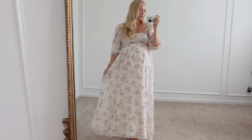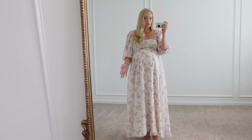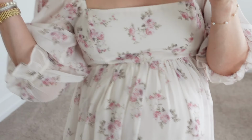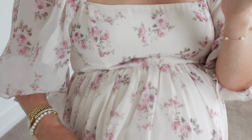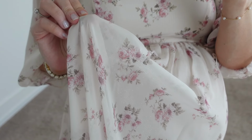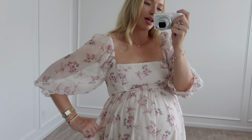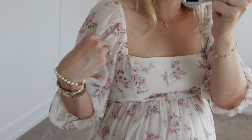This is such a beautiful dress. It just has this flow to it. It looks like you're just floating on air as you walk with it, and the fabric has this sheen to it. I don't know if the camera's going to pick it up, but it even kind of sparkles in the light, and I love the rose print. I love the sheerness in the sleeves. I feel like that's really pretty. It still gives you plenty of coverage.